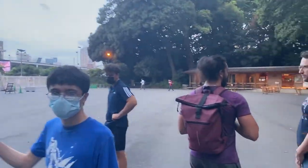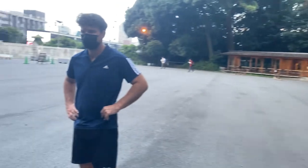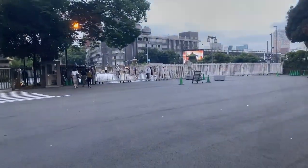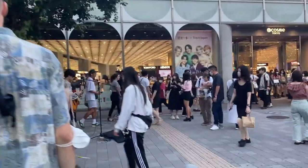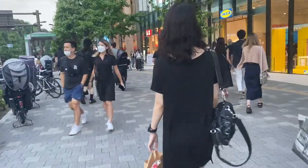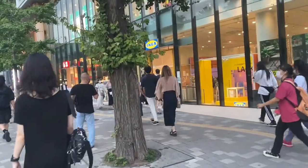Since it's super close by, we decided to stop by Harajuku next, the fashion capital of Japan. I love his shirt. Yeah.